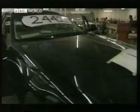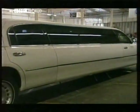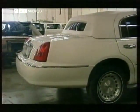"We offer a full business set-in. It has a computer in it, fax machine, everything that you'd need in your office." Well, that's all very well for people who want to work, but this is more what I meant. Talk me through what we're in here. "This is kind of like the ultimate party wagon."